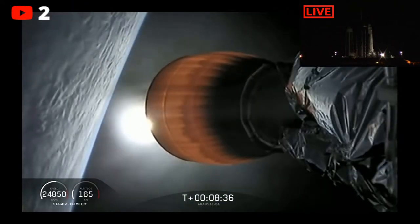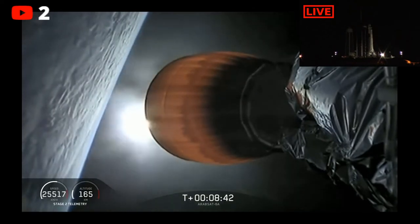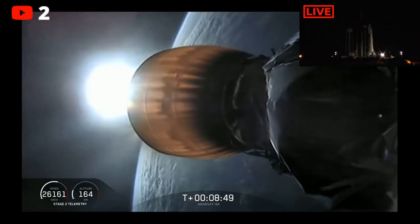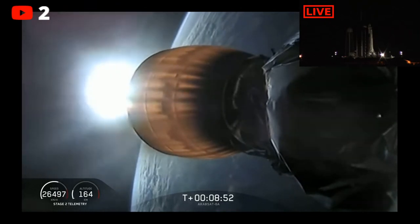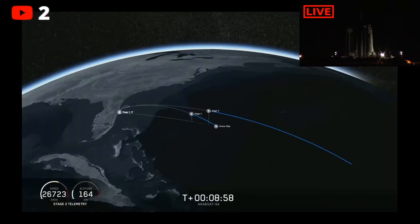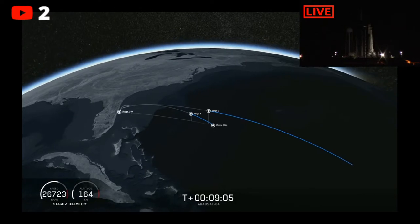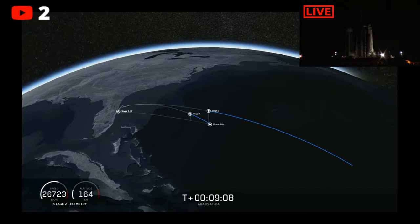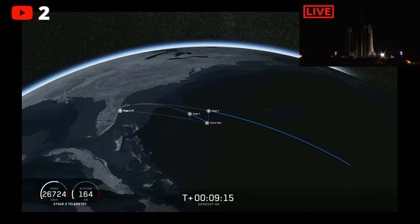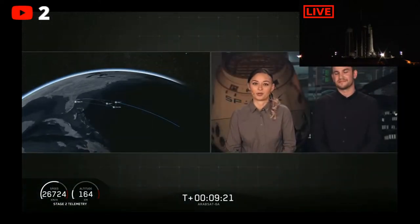Now, coming up in about 20 seconds, we're going to listen for confirmation of SECO 1, or second engine cutoff 1. Shut down. And we have confirmation. Center core. Now we're just waiting to hear good orbit. Nominal orbit insertion. And we have that confirmed. Good orbit. Now coming up here in about 15 seconds will be the center core landing burn beginning.